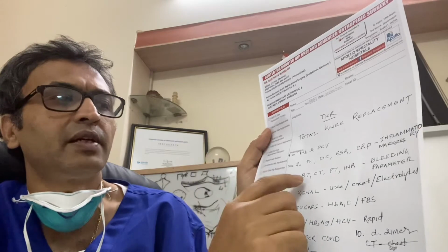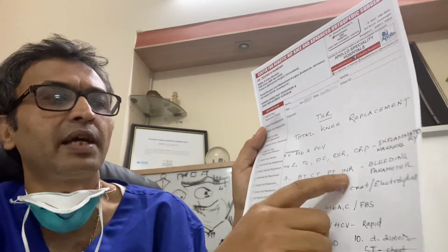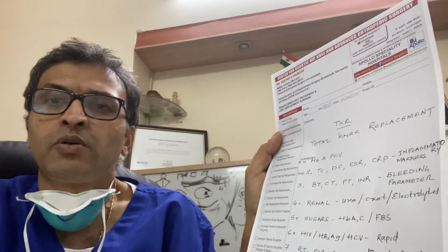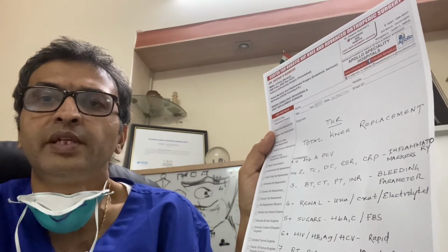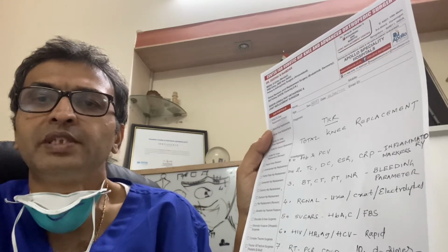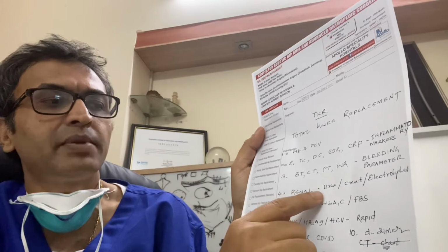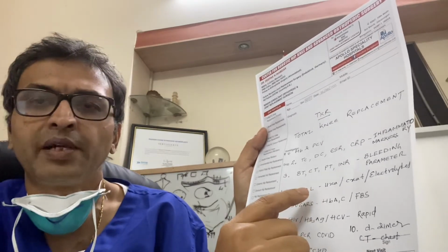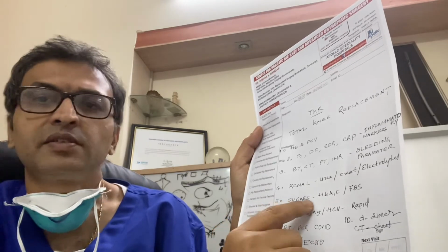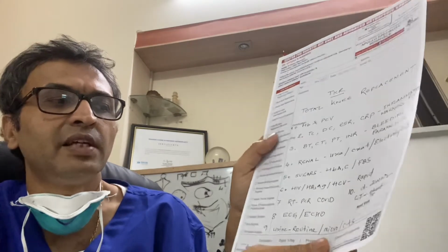The third one are the bleeding parameters, BT, CT, PT, INR. For those who are on blood thinners, and more so now in the post-COVID era, it's very important for these to be normal. The fourth one are the renal parameters, which should be in the normal or near normal range. Sugars, to know whether you have adequate control of sugars, especially the HbA1c will give us a very good idea regarding that.